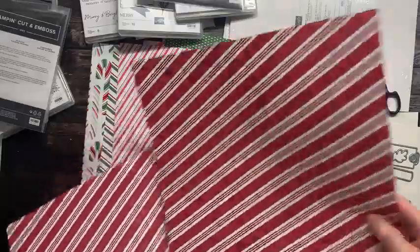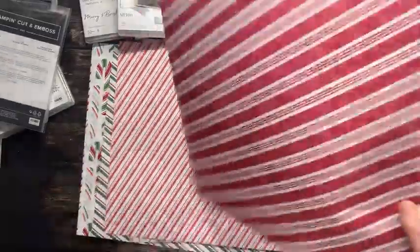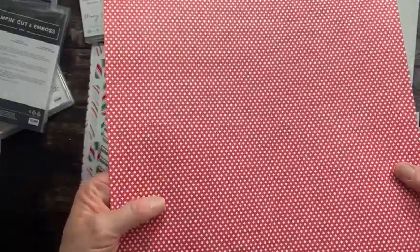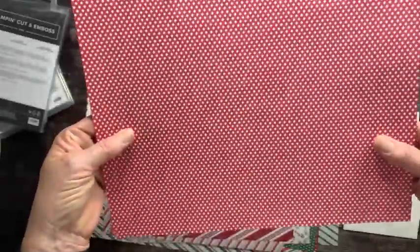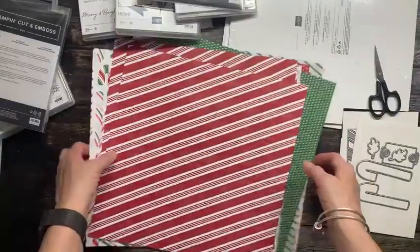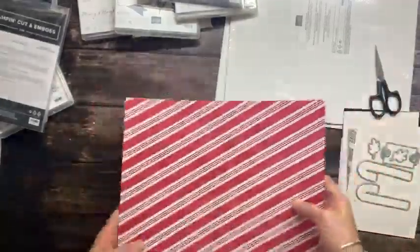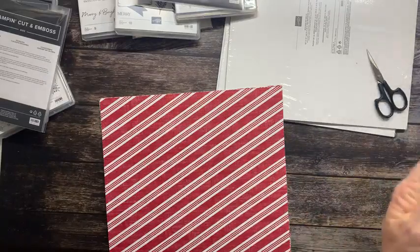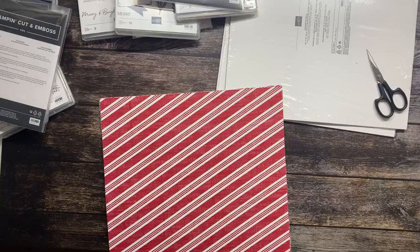Very traditional colours. Another red and white stripe, and then this presents like a check, like a gingham, a diagonal gingham, I guess. It's another really weird side. I don't know whether you can see that too well. My lights aren't the best tonight. All right, so those are the papers, and I'll be excited to start using them, and those dies.